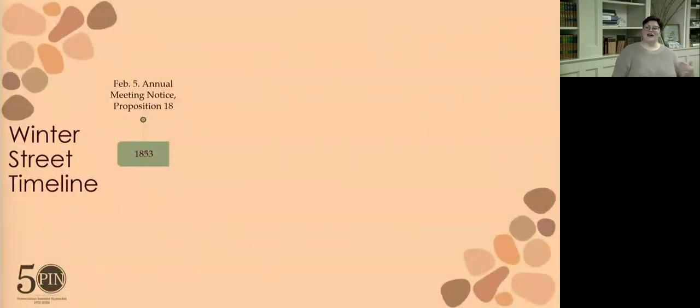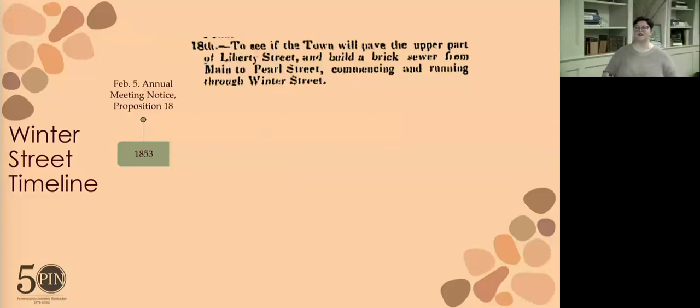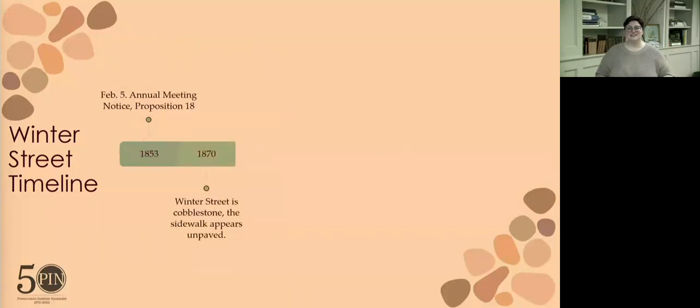But if we go all the way back to 1853, there's an annual meeting notice that says to see if town will pave the upper part of Liberty Street and build a brick sewer from Main to Pearl, which is modern day India Street, commencing and running through Winter Street. So already in 1853, they were digging up the road to build a brick sewer. By 1870, Winter Street is cobblestone.